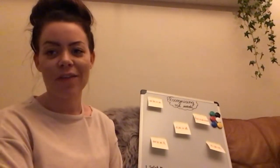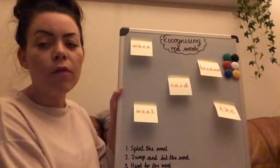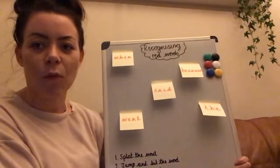So more about red words. Here are some activities that I'm going to explain to you that just involve post-it notes. So selecting your red words, you want to choose 4 or 5 red words. You don't want to practice more than that because your child will find it tricky to remember the red words.